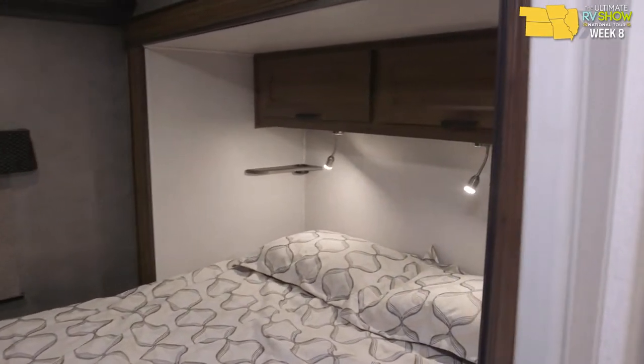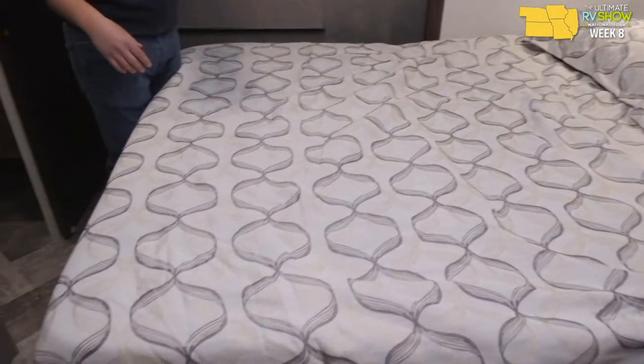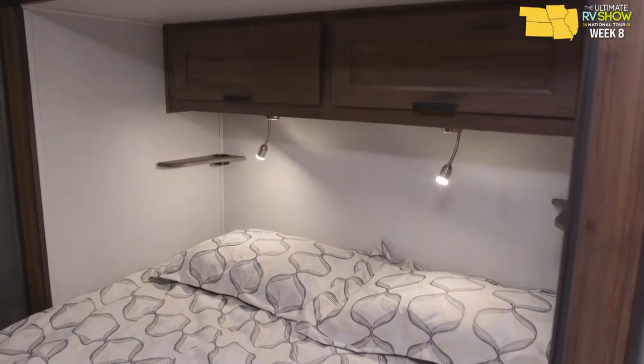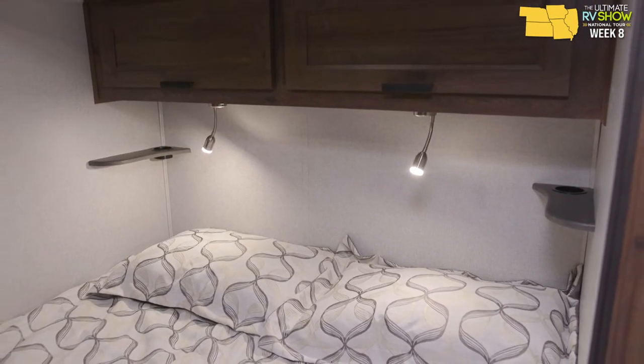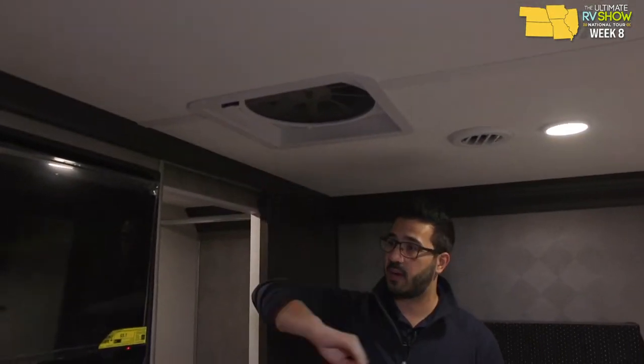This, of course, is a split cushion because it's a slide-out. You have to have some kind of way to make it fold up. Storage across the top, reading lights. You have your nightstands there, and they are high. I like that they elevated them so you're not rolling into them in the middle of the night. Some cup holders there, too, if you want a little bottle of water or something like that at night. An additional Maxx Air fan, again, for that flow.